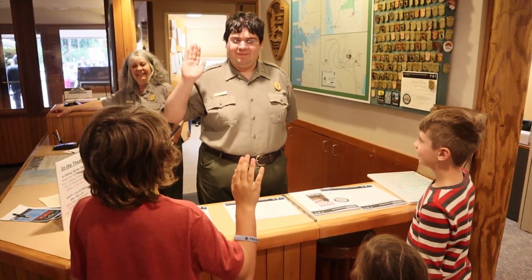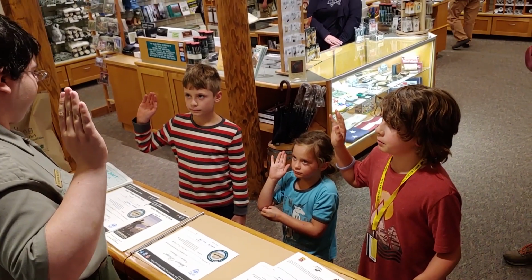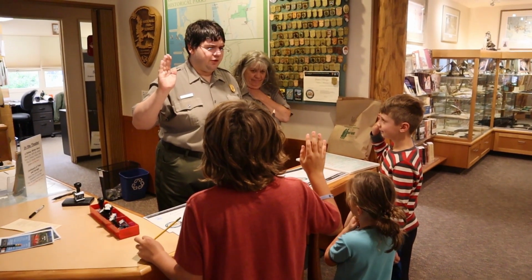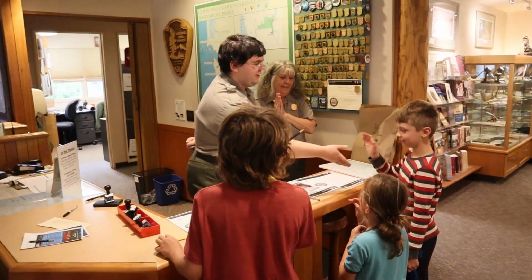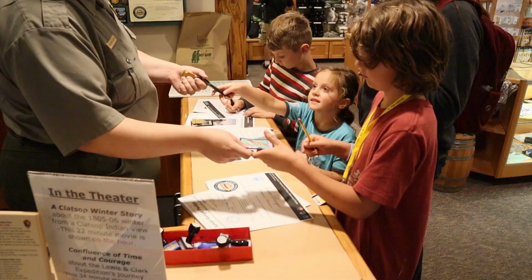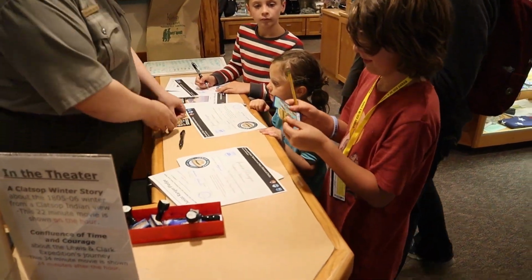I promise to preserve and protect our parks. Congratulations to our newest Junior Ranger Sergeant. Here's your Ranger patch and your official badge.